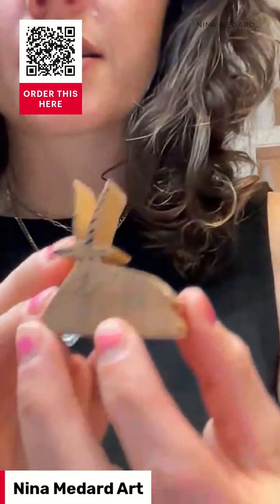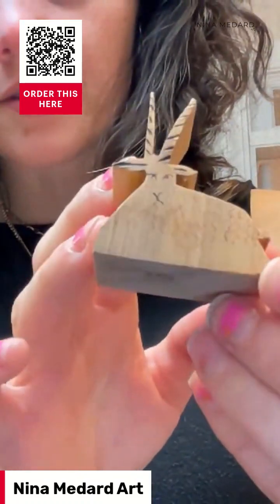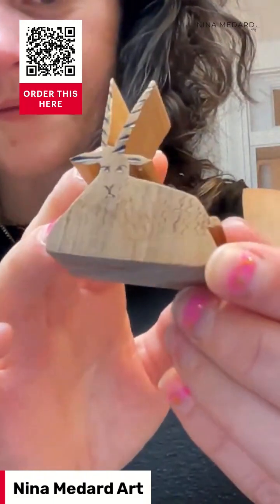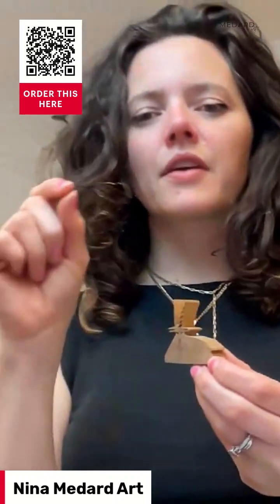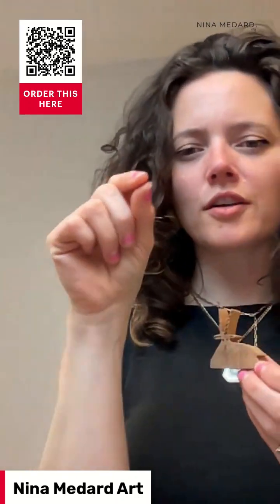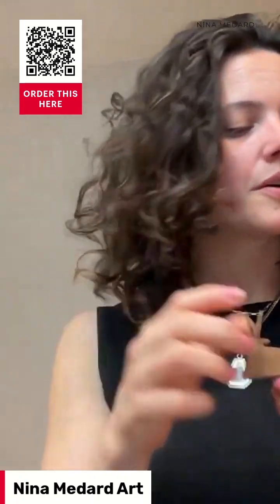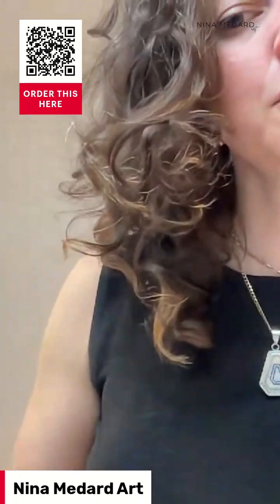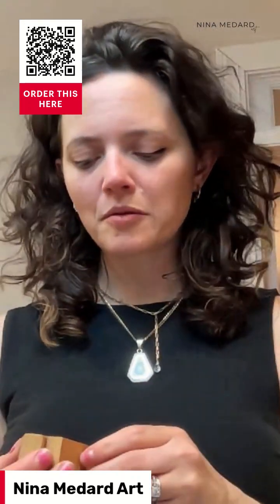And then the markings that you see, maybe next time I'll paint my nails first. The markings that you see on the art here are burned. So I have like a metal poker kind of thing that I turn on. It gets super hot and then I can draw onto the wood. It's a little laborious and tough on the fingers, but it's a permanent result, so it's really well worth it.